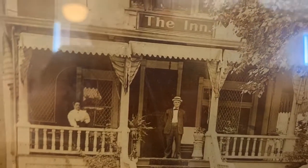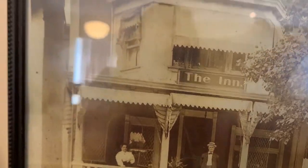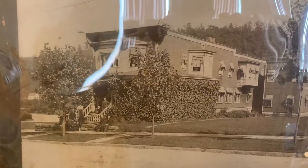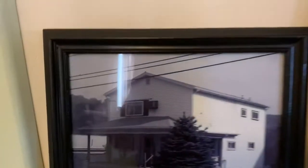This is the front of the inn on Sherman Avenue, also known as the Sherman Inn. It was right next to the railroad station, about where the tool and die place is now. Here's a bigger shot of it. As you can see, it was quite a sizable building. Again, sorry about the glares. This is what the building looks like now.